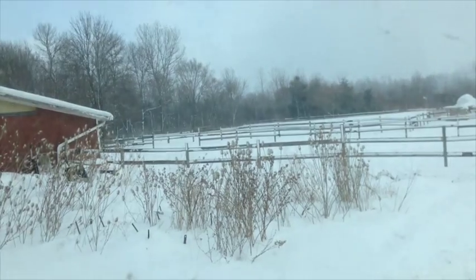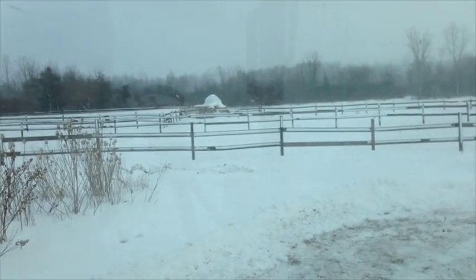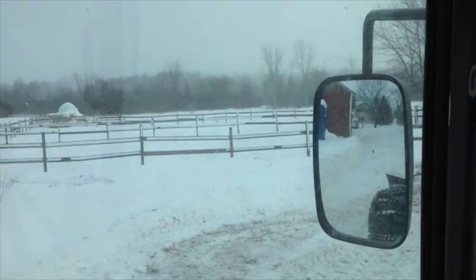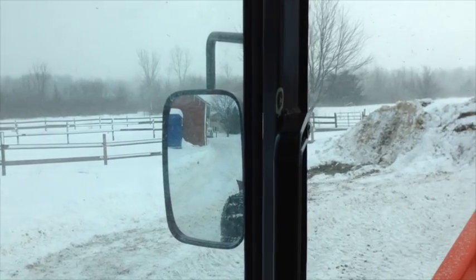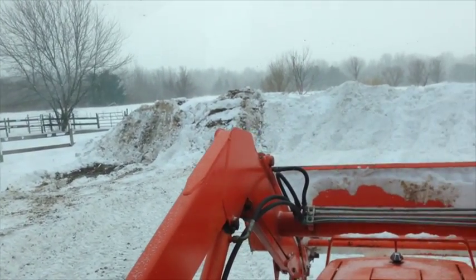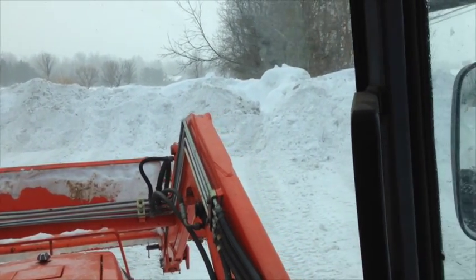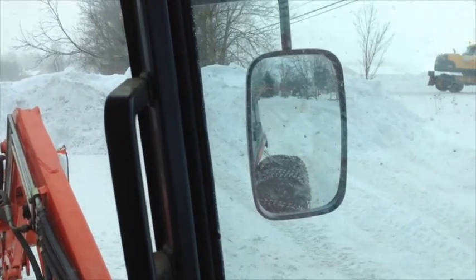Now he's going back and forth pushing the top off. This is sort of a sweep of our property just to show what it looks like here, including our manure slash snow pile, which is where I push all the snow off when I'm plowing. And that's about 8-9 feet tall there, that big pile of snow.